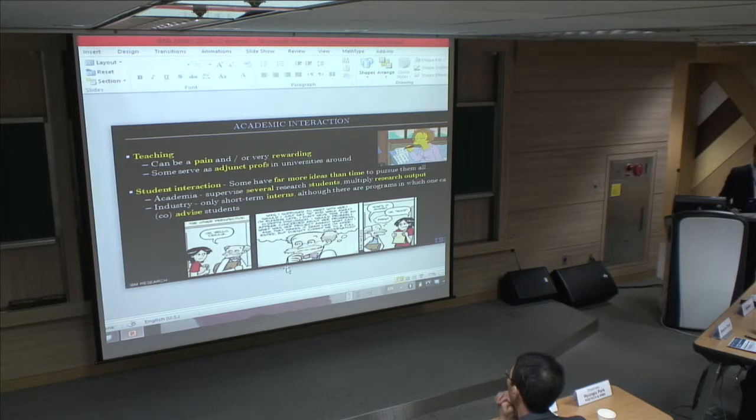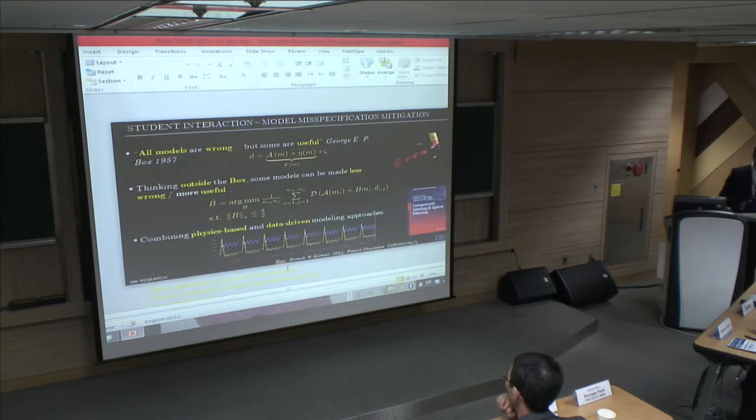Student interaction, I do say that we would wish to have far more. We do have internship programs like in Google, but obviously internship is something which is short term. I wish we would have more interaction with students. I think that this is something we definitely need to work on. But that's the reality for now.